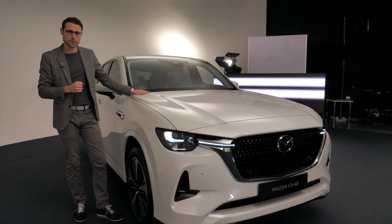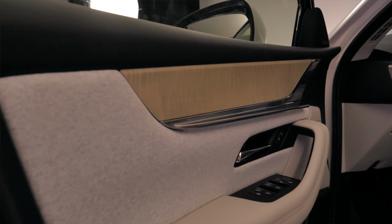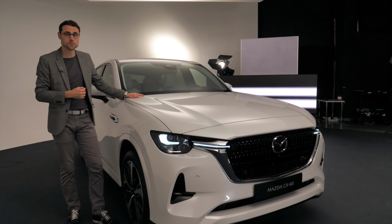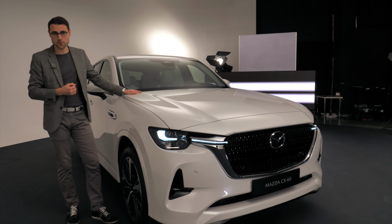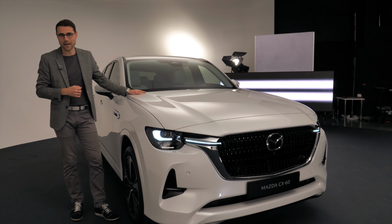Would like to know what you think about this so far. Premium approach-wise, I think especially on the interior, it works actually already quite well. We've seen it with good build quality already here from this prototype. Looking forward to how this is continuing onto the journey, and also when we drive this one with this all-new architecture.